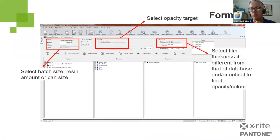Thickness, again, we can set everything up with one predefined thickness if it's going to be like 100 microns, 150 microns or whatever, or if there is a translucency there, we can add in the flexibility to say, okay, the whole database was made at 100 microns, but we want to match this at 75, in which case the formulation would then take into account the lower film thickness and adjust accordingly.